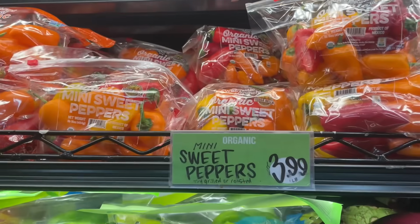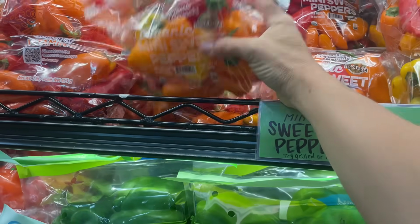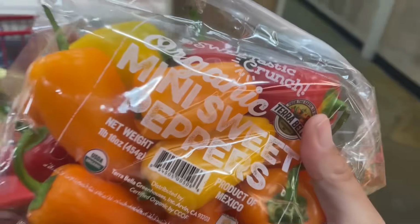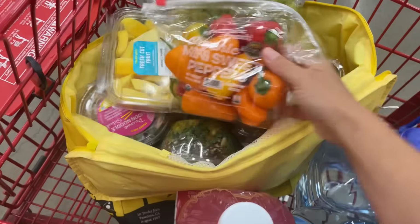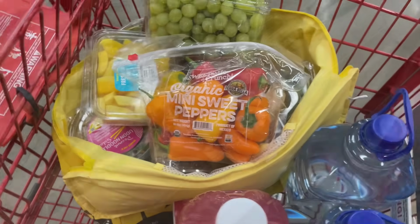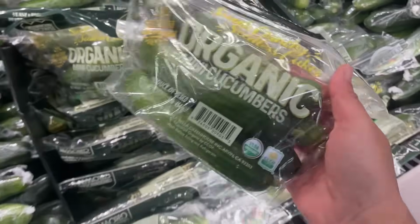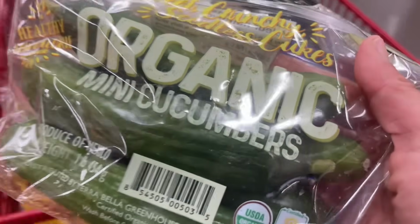All right, and then these little mini sweet peppers are $3.99, and they're organic. And I'm gonna get these because you don't have to cut these up. You could just start biting into them, and they're great with hummus. And they're packed with vitamin A and all kinds of vitamins and minerals. And cucumbers are super hydrating. These are $2.99 for organic virgin cucumbers. These are perfect. You don't have to cut these up, and they will go great with hummus and guacamole.